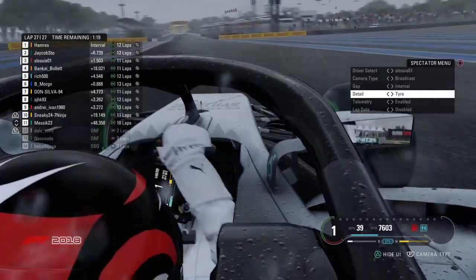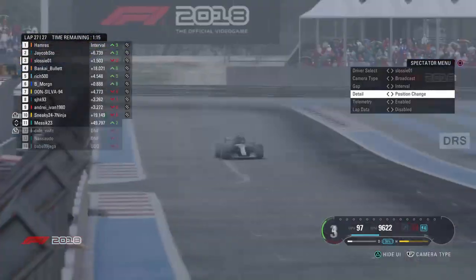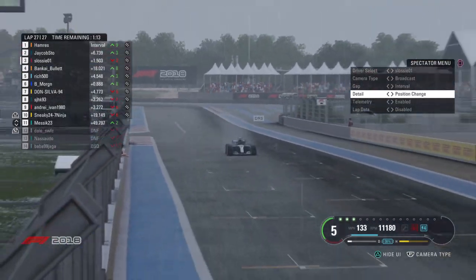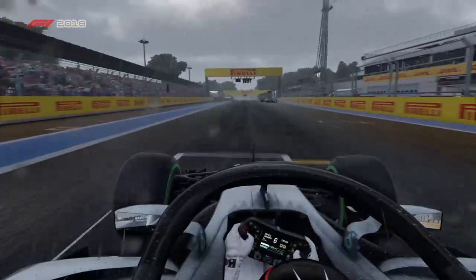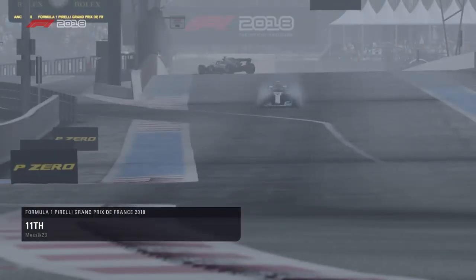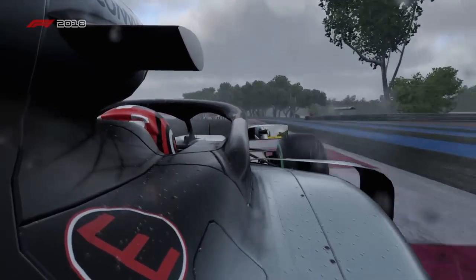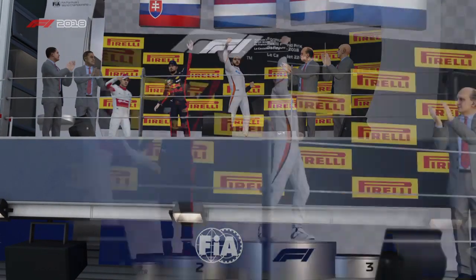I will say, however, my driver of the day has got to be James. It's got to be James, the race winner, climbing up from 9th on the grid, I believe it was, 9th or 10th, to get the victory. So James is definitely my driver of the day.